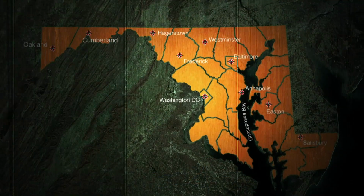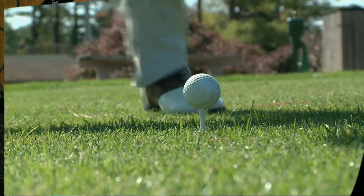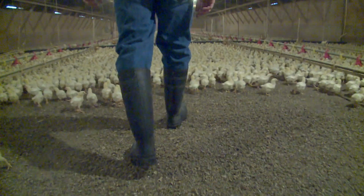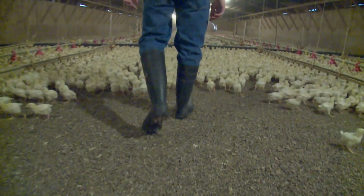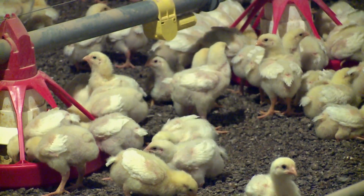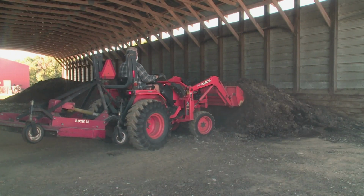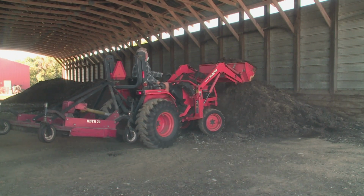Cow manure is really rich in nutrients, but there's another type of fertilizer that farmers and landscapers absolutely love. And we've got it by the truckload here in Maryland. What does golf have to do with chicken farming on the Eastern Shore? More than you might think. When processed into time-release pellets, chicken manure is a favorite fertilizer for growers and landscapers all over the country.